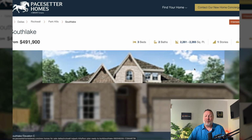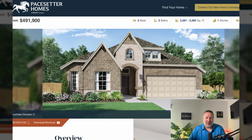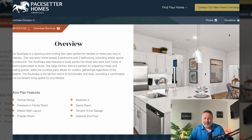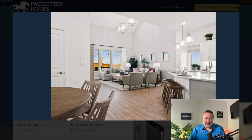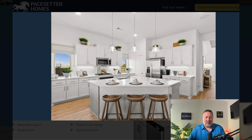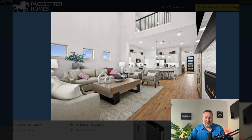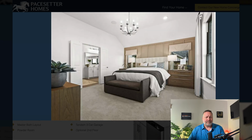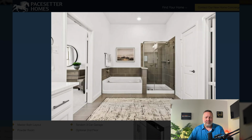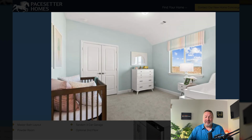South Lake, $491,900 is the price. 3 bedrooms, 2 baths, 2261 to 2265 square feet, 1 story, 2 car garage. It's a nice looking house. Photos. Ooh, 20 photos. I wonder if I missed some other photos in the other ones. I hope I didn't. I might have. This looks like a 2-story house. This is nice. Get a lot of bang for your buck with Pacesetter, I gotta say.